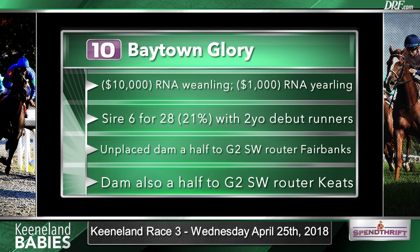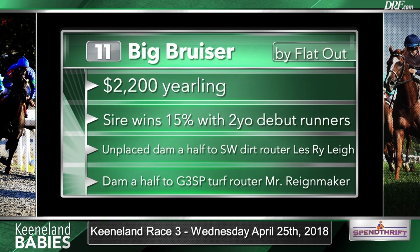This one is going to strike me as sort of a middle distance type of horse, balancing out that pedigree. Big Bruiser, the number 11, is the second by Flat Out in this field. A $2,200 yearling. Flat Out does well with his 2-year-old debut starters, winning 15% of the time. But as we look at the bottom of this pedigree, we see a lot of route ability, and I do not see a published workout in the last 15 days. I'm going to keep an eye on Big Bruiser for when he eventually stretches out, perhaps in the summer and fall. Yeah, of the 2 Flat Outs in this race, I definitely prefer the other one.